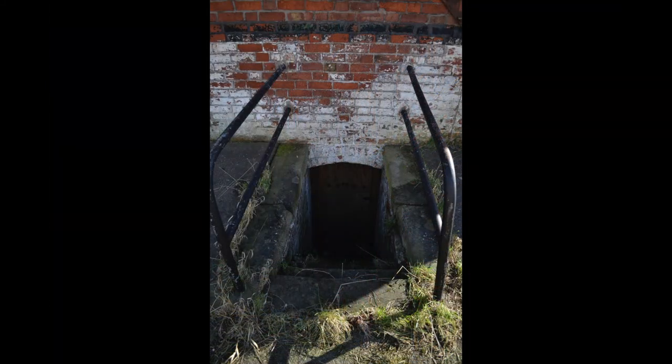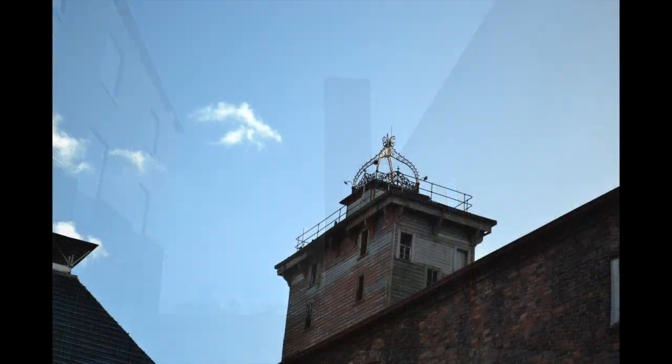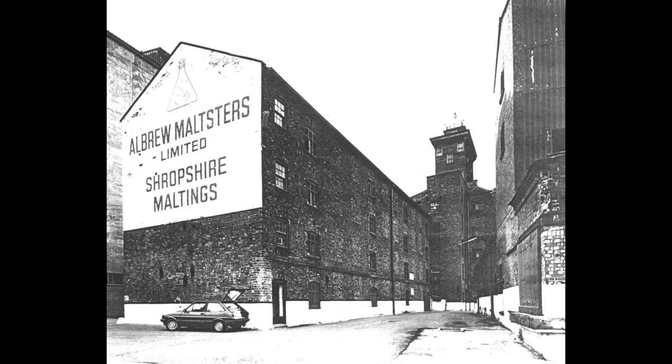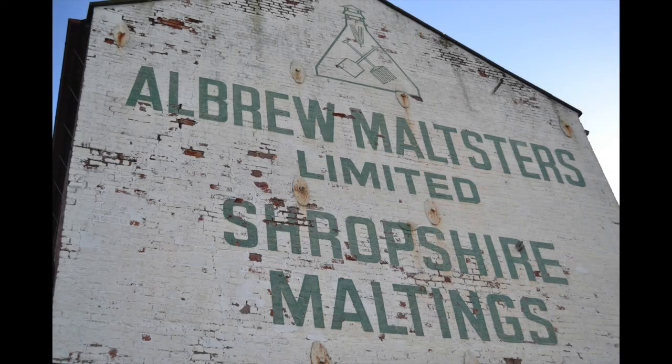There was no building between then and Shrewsbury there. You could see the flax mill. There was no building between Shrewsbury and it then. Can you imagine what the flax mill looked like from Shrewsbury? You know, before that church was built. But I'm quite impressed with what they're thinking of doing. It's a Grade 1 building. It's got to stand up.